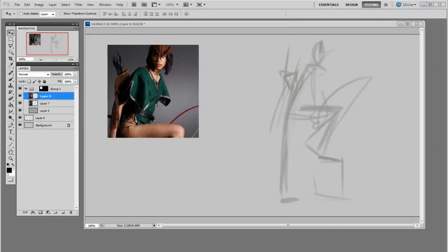I strongly encourage you guys to be using reference art, whether it's paintings, photos, anything that'll help you put those rich details into your own work.